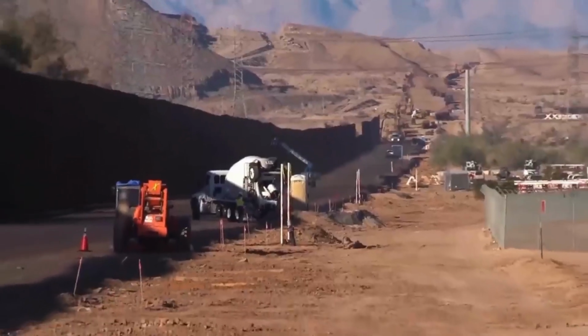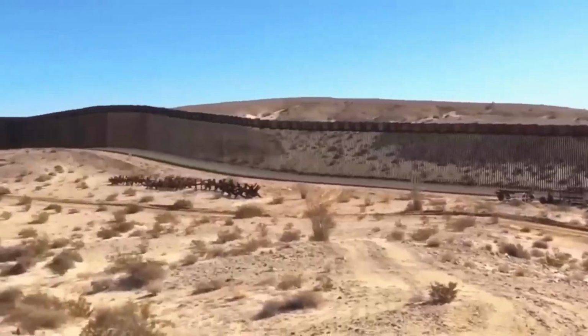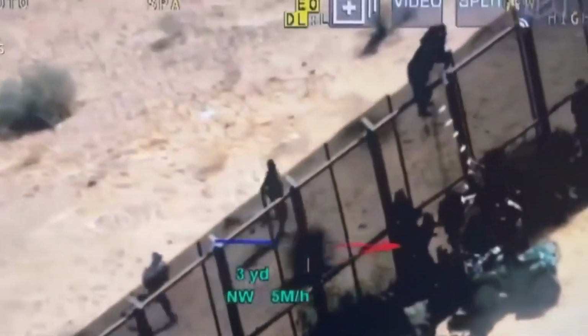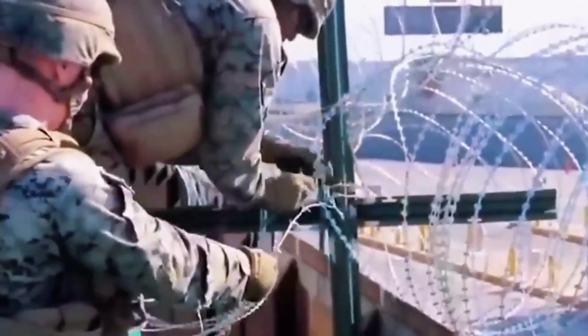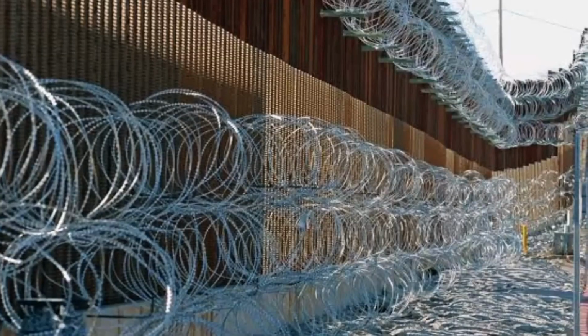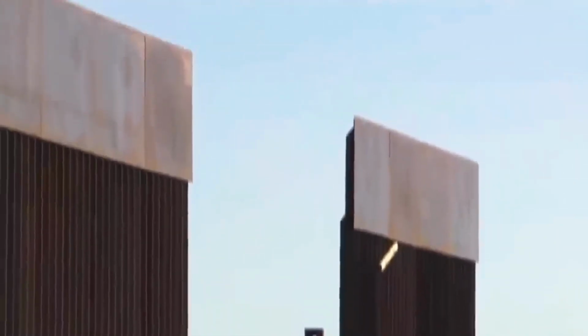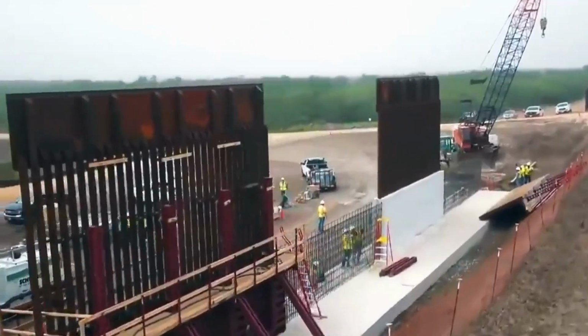But there was one more layer added, the most controversial part of the entire structure. At this point, the wall is almost complete, but one more layer of protection is added on top. Normally, installation of razor wire, the sharp coiled blade wire you often see on high-security fences, is not done by civilian workers, but instead handled by military or border patrol units.